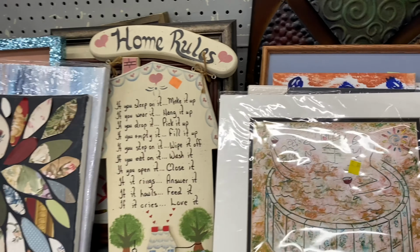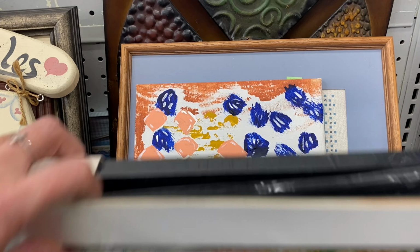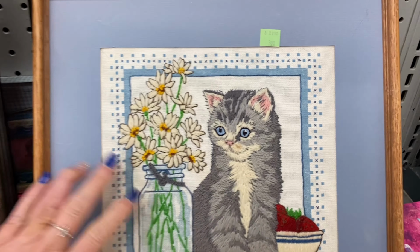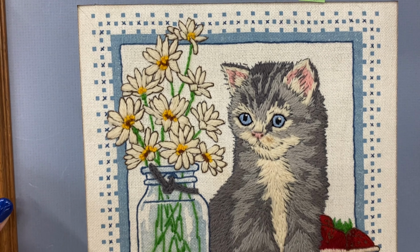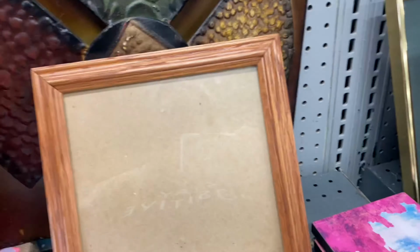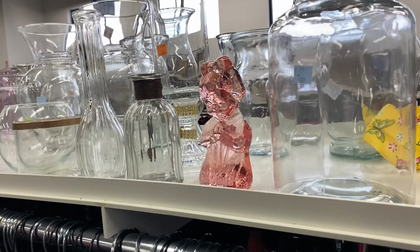So I moved over to the art and things. Y'all, right now I just have a lot of art and hanging things, so I'm staying away from it, but who can resist a cross-stitch kitten? I think this is cross-stitch. It could have been cruel, but I do take an opportunity to look at it and I decide I should leave it behind.